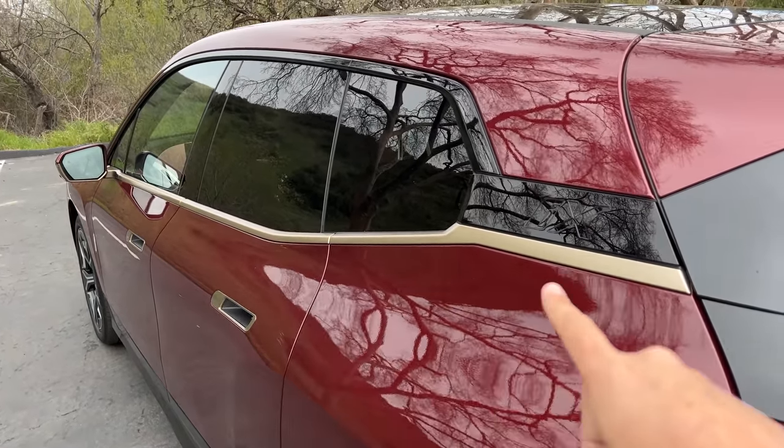And I can only imagine that the M60 version is probably even more insane, and that's assuming they don't do an iXM, which would probably be even crazier. Now, of course, there's more to this driving experience than just stomping on the throttle and feeling the acceleration, and I gotta say, I like a lot of other things about this car.